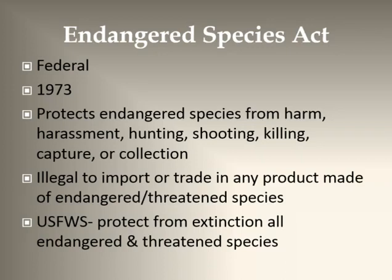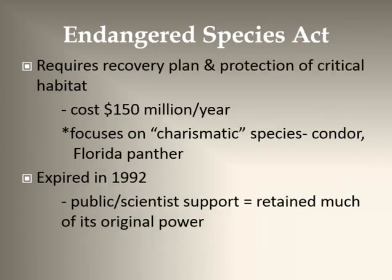The Endangered Species Act is a federal law that protects endangered species. If a species is listed as endangered, it is then protected from harm, harassment, hunting, shooting, killing, capture, and collection. The Endangered Species Act is enforced by the Fish and Wildlife Service and has been successful in protecting a number of endangered species. The Endangered Species Act also makes it illegal to import or trade any endangered species in the world. Be very careful when traveling: that elephant stool you bought in Africa cannot be brought into the United States legally. And just to clarify, it is a real elephant's foot and the elephant was killed to remove it. Yes, they actually really make those things.